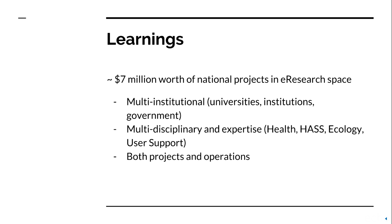So what I'm going to talk about now is a bit of the work that we've been doing within the national and international space within e-research, the teams that we've formed, how we've managed them and our overarching paradigm about how we work with them. Sarah and I have been working within health, humanities and social sciences, ecology and user support. Over the last 2.5 years, these projects have equated to about $7 million worth of people spend, not a lot of infrastructural capital expenditure. So it is really about people, how they work together, how we maximise that benefit and how we communicate when we're not all in the same room.